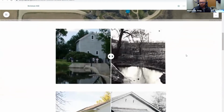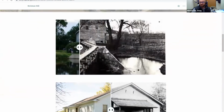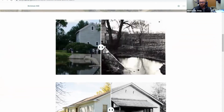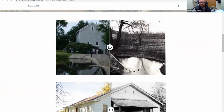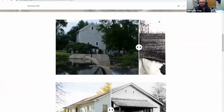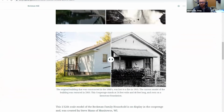Even had tools like this. Now, the student used this to integrate photographs of before and after, or history and then today. But these can also be maps where you can see a past map and a future map. But in this case, the student used the swipe tool for photography.